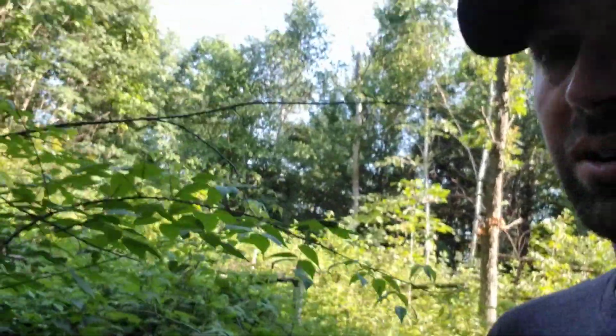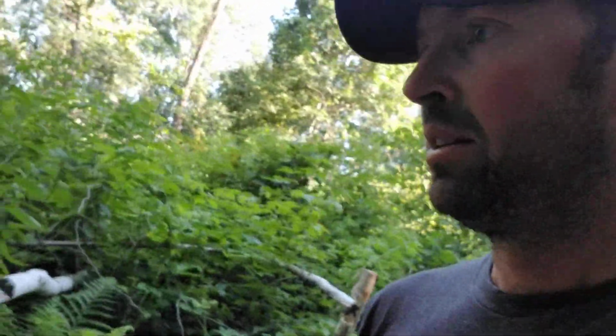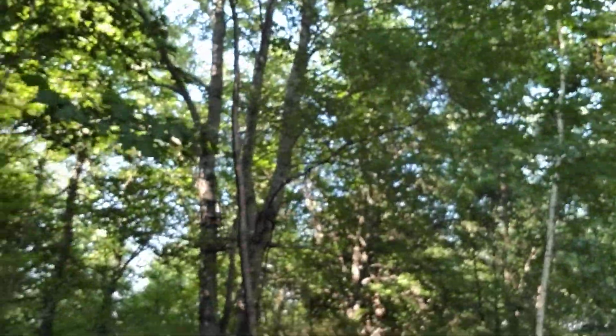But again, these deer cannot see. Down here where this food plot starts to broaden out and get a little bit bigger, I have another stand right here in a maple tree on this corner. There will be a mock scrape here to get him to stop. It'll be a close shot, less than 10 yards. There is a stand up there in that maple tree. I don't know if you can see it at all in this video.